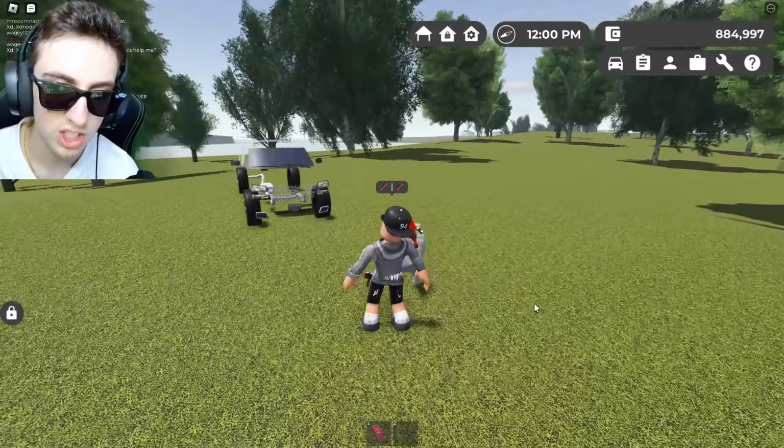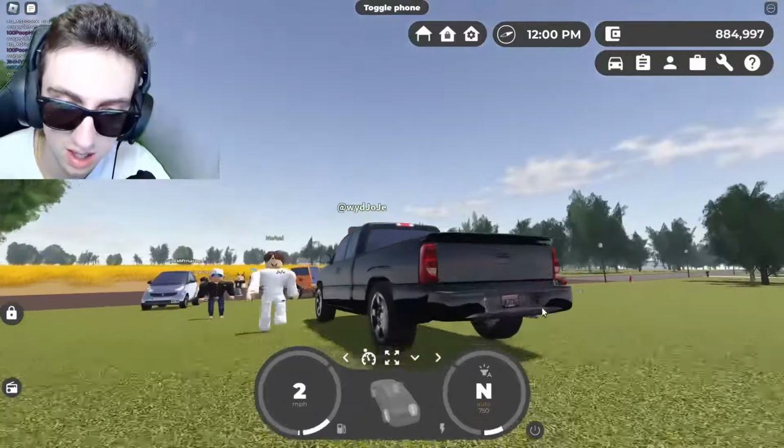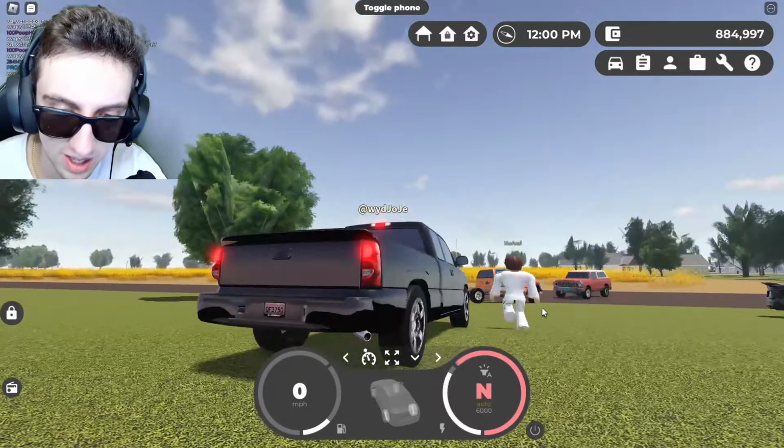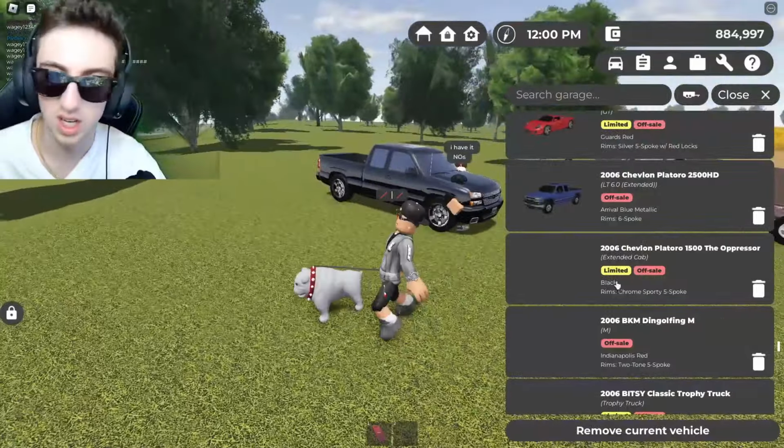We got this old Chevy truck. This thing's pretty dang cool, if you ask me. Take a listen to it. Oh my. Yeah, this thing's sick. I don't even use it that much. Probably should use it more. Such a cool truck. Love that.